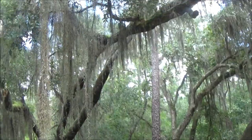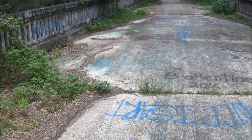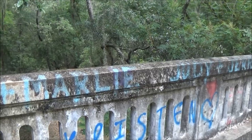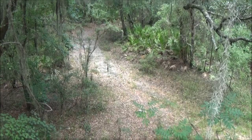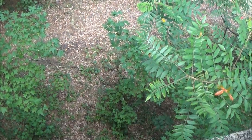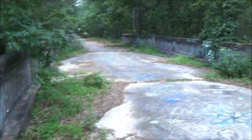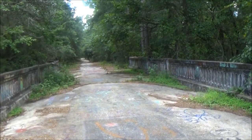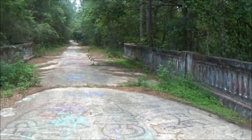I love these water oaks. Rope got tangled around his leg. Let's see, there's a trail down there. It goes back in there. It's still a good ways up, probably 15 feet up right now. We're coming to the end of the bridge. I'll turn you around here and I'll get you another shot of the bridge there.